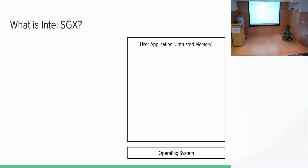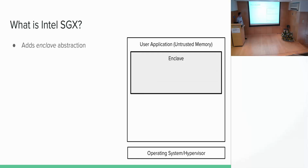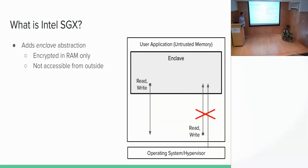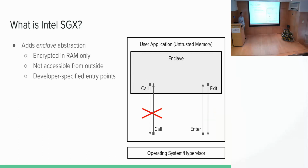As already mentioned, it's a trusted execution technology that adds an enclave abstraction. An enclave is an isolated region of memory containing code and data that is subject to several restrictions. First of all, it's encrypted while in RAM, and the contents of enclaves are plain text in CPU caches and registers. It is not accessible from outside the enclave, that is, from other enclaves, from untrusted user space, or from privileged software. It provides developer-specified endpoints for entering and exiting the enclave. That is, direct calls and jumps into the enclave are forbidden, and there are special enter and exit instructions.